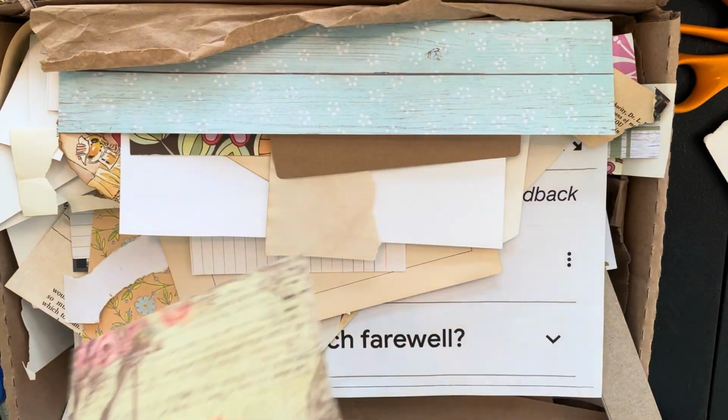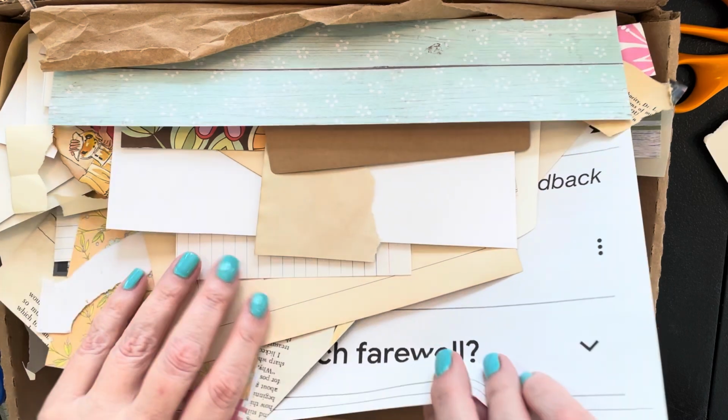Oh, that shouldn't be in here. That's not a scrap. That'll break the rules. I'm not going to use it.